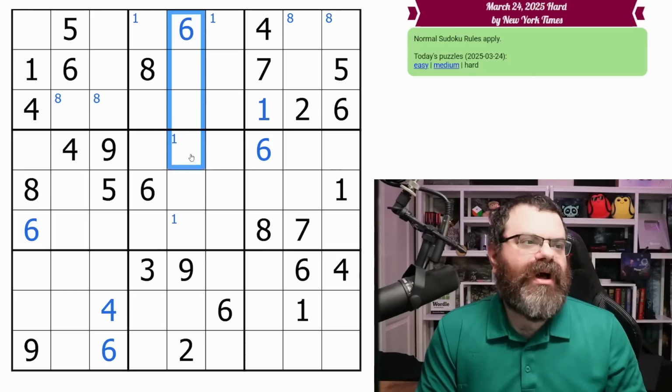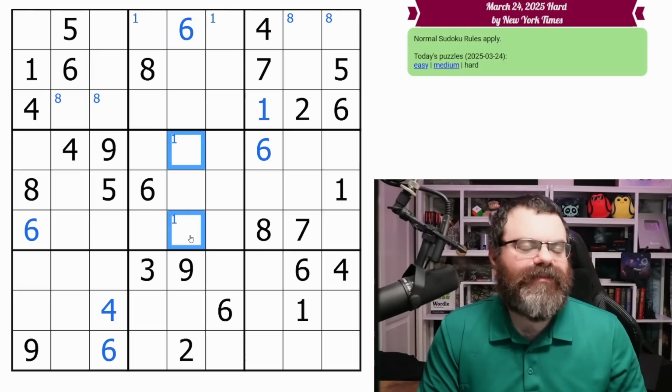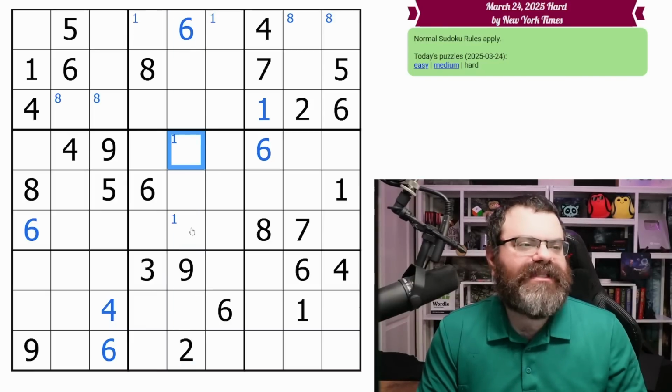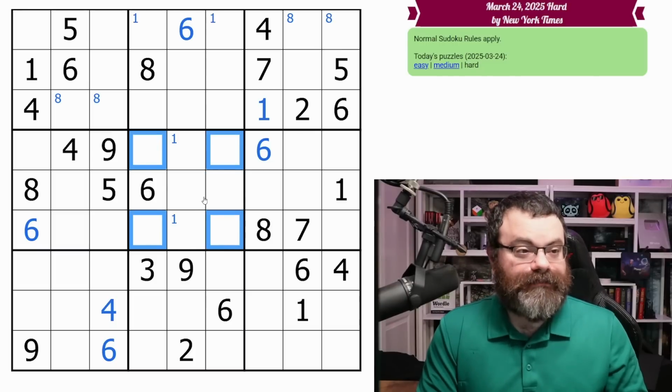So the candidate 1 has been locked to box 5 via column 5 is one way you might want to put that. But anyway, in column 5, we need a 1. It happens to be here or here, which both happen to be in box 5. So this is also the 1 for box 5, meaning none of these are 1. Importantly, none of these are 1.